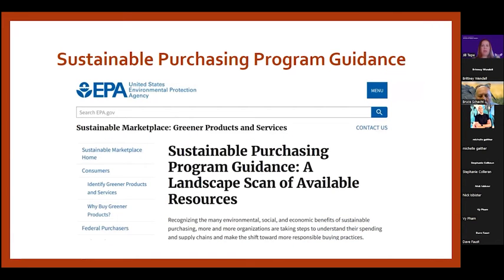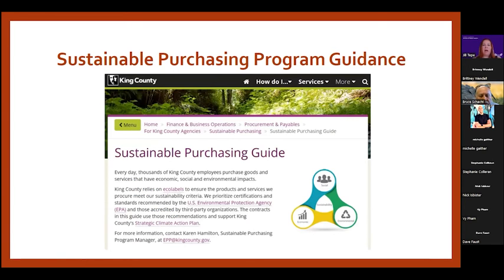So I want to mention a sustainable purchasing program guidance that's from the EPA. There's a lot of resources here, basically how to build one of these programs from the ground up. So this is something to take a look at if you see some value for your company. And then there are local resources on this too.